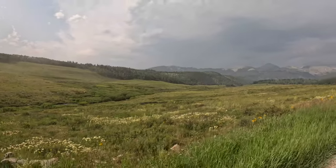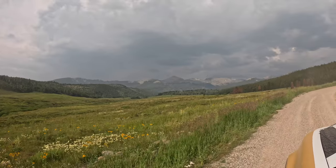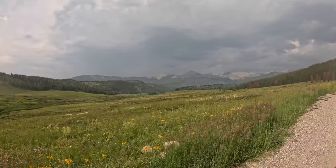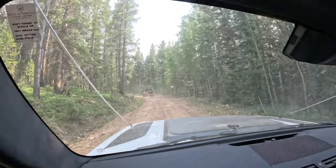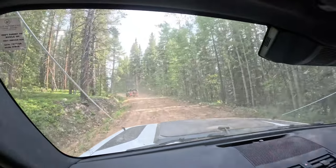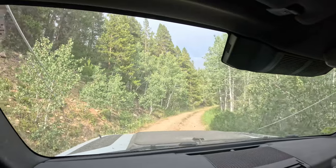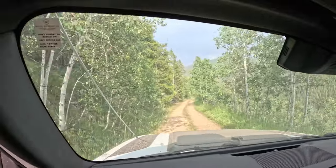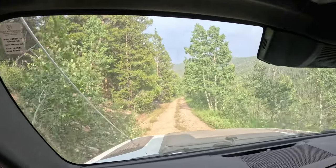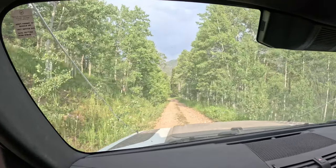Look at how beautiful this is. Not another person in sight besides us. I don't know how long we've been on this trail, but it feels like an hour now. Probably been another 20 minutes and we are still going. Terrain keeps changing. We're going from forests to tops of valleys like this right here. I cannot wait to get to where we're going and get out of this car.